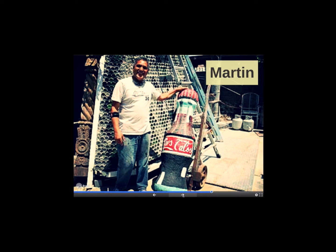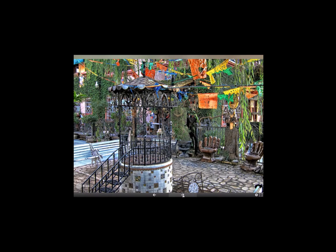Now, in the restaurant business, there is a ton of waste, right? Bottles and bottle caps, and oysters, you know, there's shells, right? And people just throw them away. Martin, no, he keeps absolutely everything. But you know what he does with all this stuff? He decorates his house and his restaurant. It is probably the most unique place, aside from the Mission Inn, in the city of Riverside.